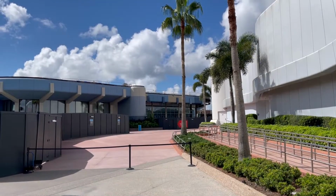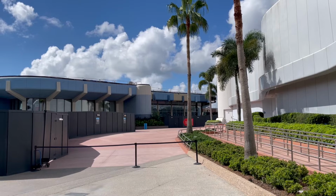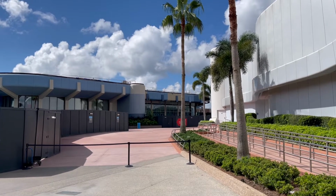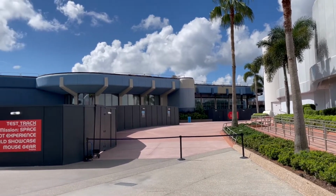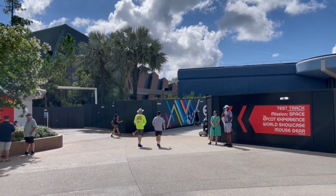So for anyone that hasn't been to Epcot in a while, it is under a massive amount of construction, lots of changes going on. And as you can see, when we used to go, you'd come into the park and you want to head to the World Showcase, you could just head right beside Spaceship Earth and out the back, and it was a much quicker way to get there. But now that's all under construction. So instead, you kind of have to go a long way around. So we're going to take a bit of a detour.